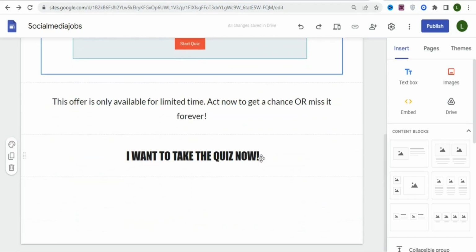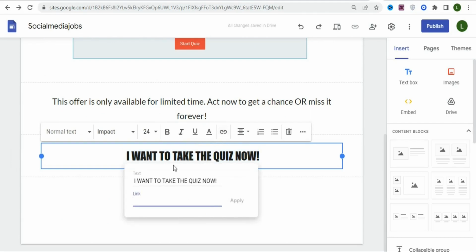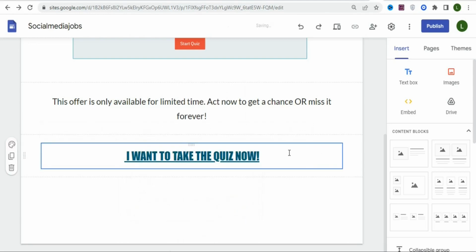So the next thing is that we are going to insert our affiliate link here too. So just highlight the text. Once you highlight it, click on the insert link button. Once you click on that, you are going to paste your affiliate link right here and then click on apply. As you can see, that has been done.